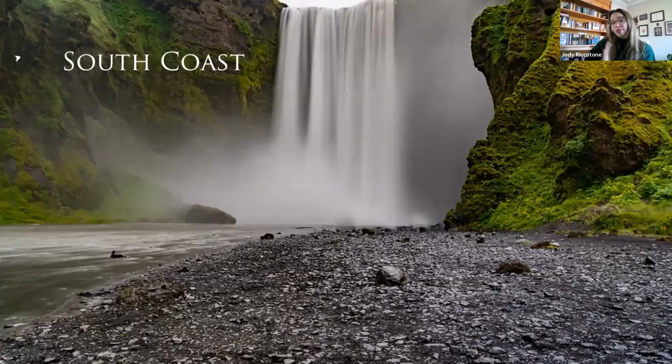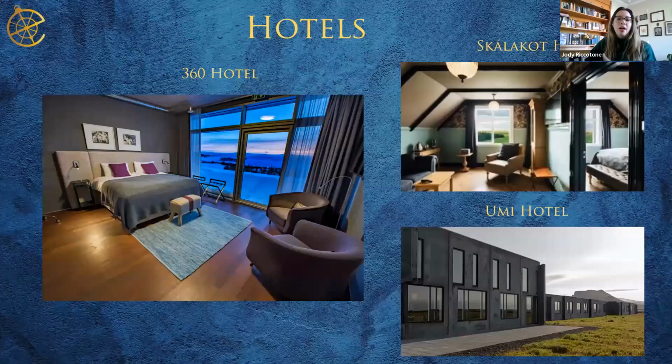So then moving further along, we get to the South Coast. This is going to be for most people who are doing slightly longer trips, this is where they're going to want to go. Here, I'm going to touch on the hotels first and then the highlights.